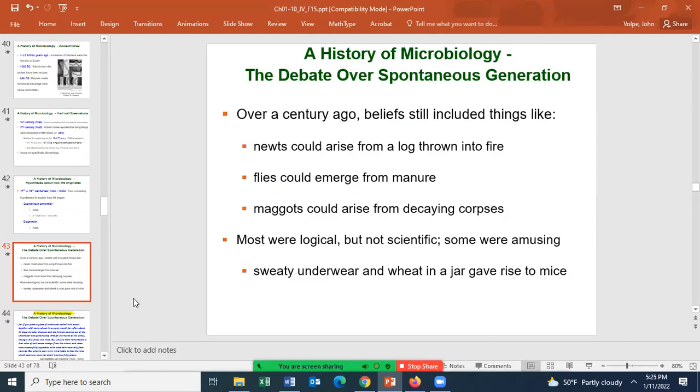Now, over a century ago, beliefs included things like if you throw a log into the fire, sometimes you saw a newt come out of the fire. And people would say, aha, spontaneous generation of a newt. You put wood into a fire and it spontaneously generated the newt. Now, of course, the newt was just in the bark of the wood and didn't like the temperature of the fire and so crawled out of the fire. But they didn't realize that. And they would say, aha, spontaneous generation of the newt.